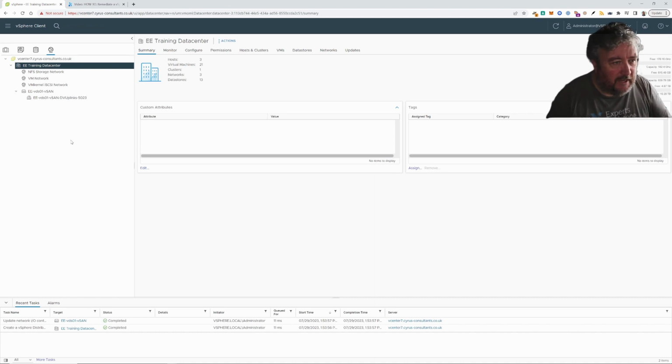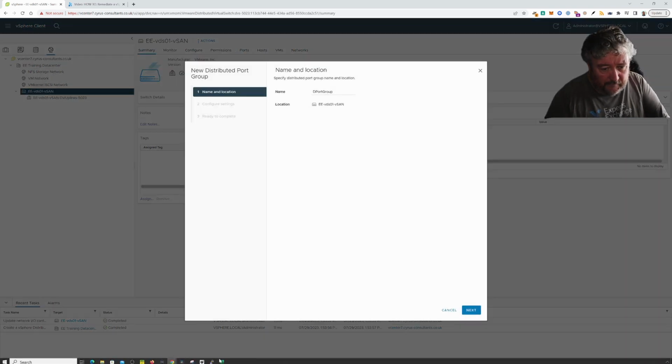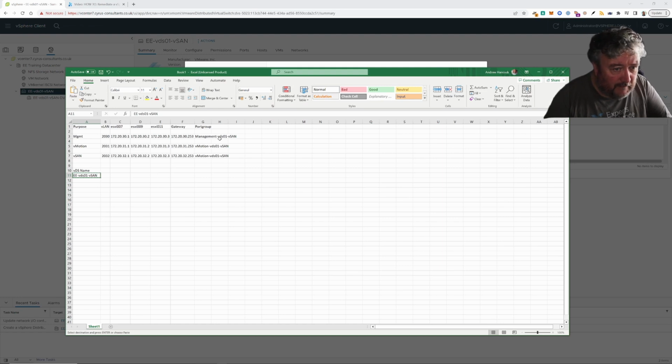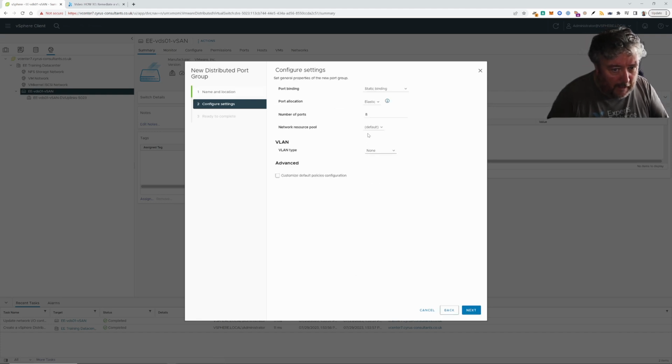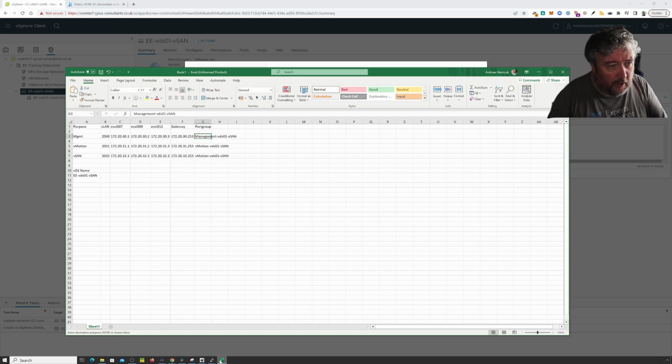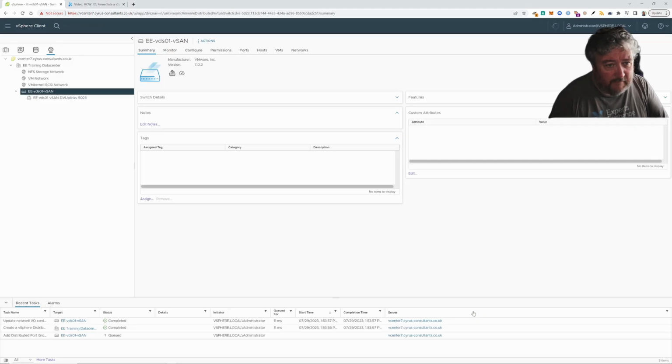So I'm now going to start creating my distributed port groups. I'm going to go back to my crib sheet and grab that. I'm going to go with the defaults: static binding, elastic, 8 ports, default. VLAN type is VLAN, and our VLAN number, I think, was 2030. Just going to go back. 2030, followed by next, followed by finish.